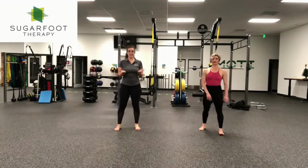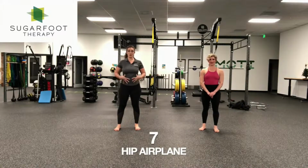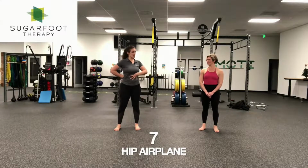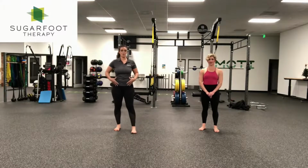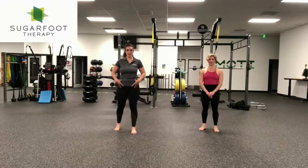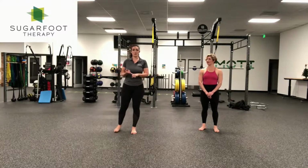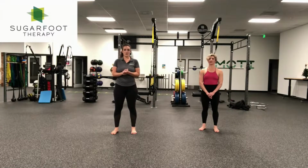So our seventh exercise is going to be a hip airplane. This one's really important for trunk control. It focuses a lot on core activation, and it kind of helps us stay out of our lower back. But the most important is teaching our body how to rotate and initiate from our hips. So this is going to be very important with turns, with any transitional movement from a single leg to double leg or double leg to single leg. So this we will use all the time when dancing.